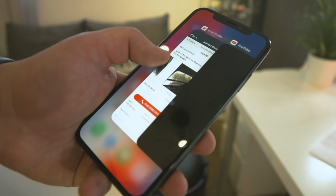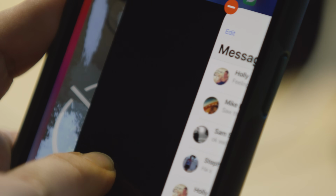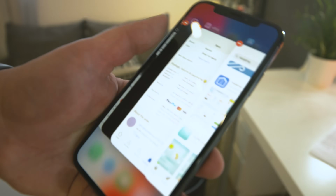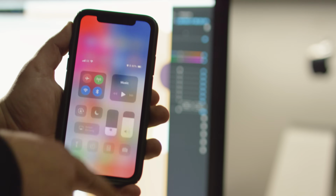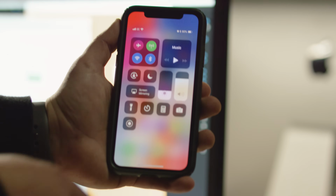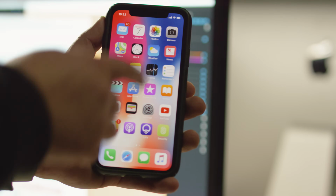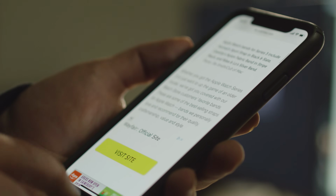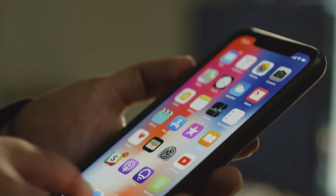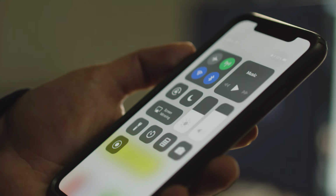Apple could make some improvements though. It takes too long for the app switcher to appear when you swipe up and hold. This could happen much more quickly, and I also miss the ability to swipe apps away to close them. Swiping down from the top right for Control Center takes a little while to get used to after years of swiping up from the bottom of the screen. Apple obviously had no choice but to change it for the iPhone X, so we can't complain too much. You might find yourself closing apps when you meant to open the Control Center at first, and you might open Control Center when you meant to check notifications, but you should adjust relatively quickly.